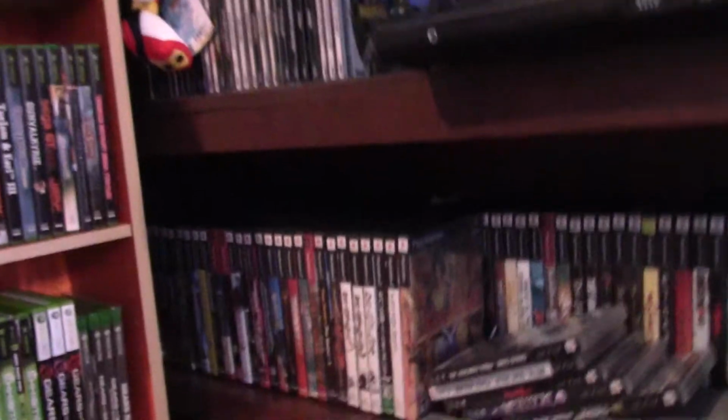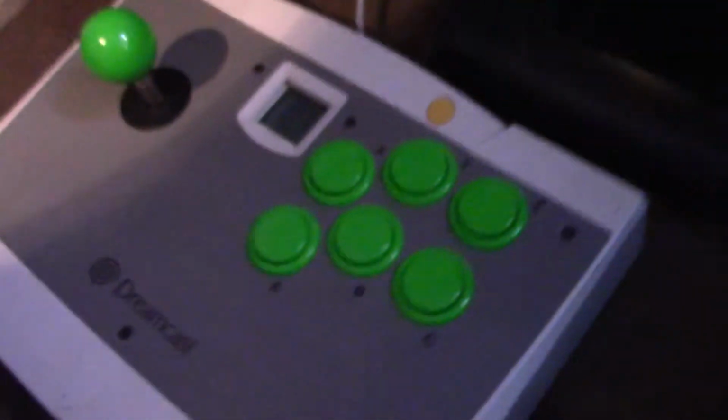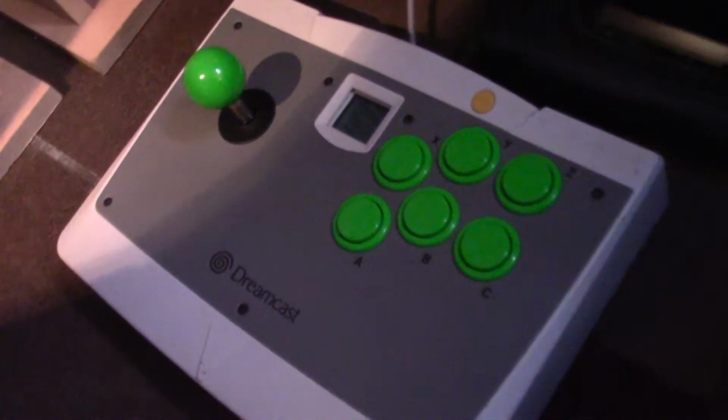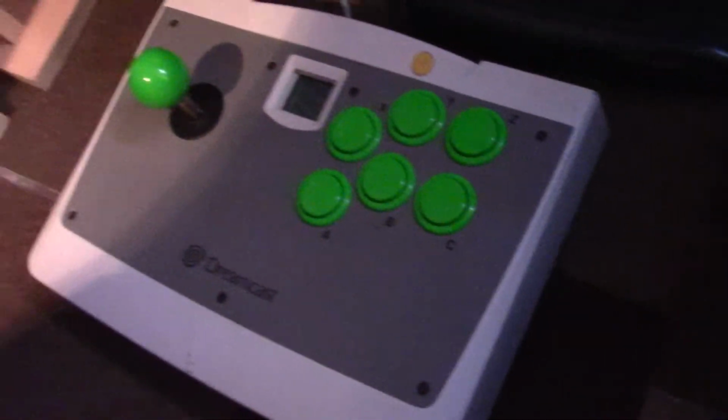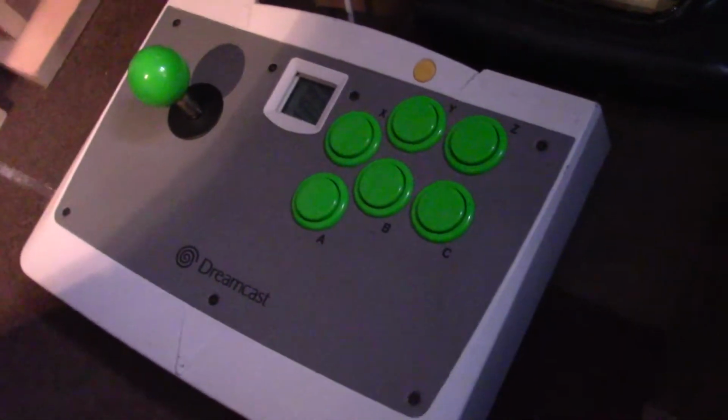I actually got another Dreamcast stick. Actually, here. One second. So this was a Japanese only controller. I like to display it anyway. I like to display both of them. I can only think about putting it down there last minute because I just redid this room and I'm trying to childproof it as best as I can.